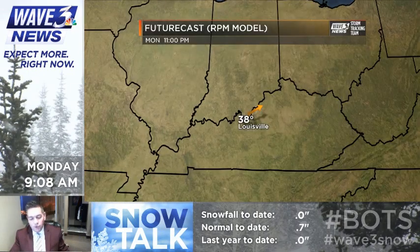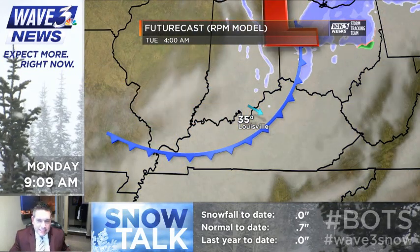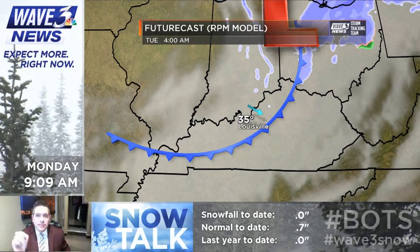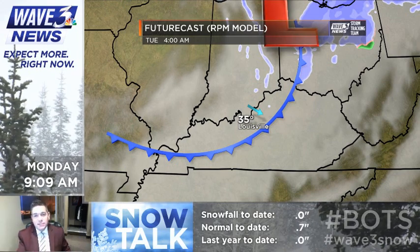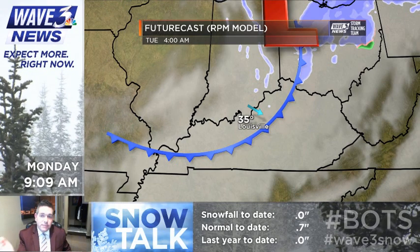Let me show you one of the model ideas, and they all kind of vary a little bit. You can see the front moving in, some moisture with it, 4 or 5 o'clock, but the problem we have here is not so much the amount, it's the timing. We saw what happened on Saturday. It only took a dusting to, in some cases, about a ½ inch that fell, and that could certainly cause a bigger problem when you get to a ½ inch or more.